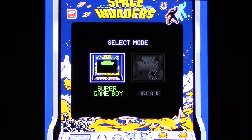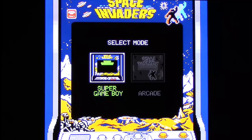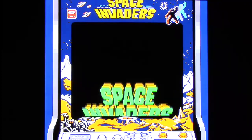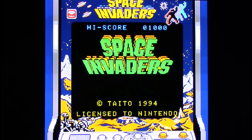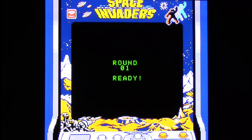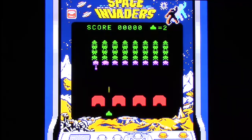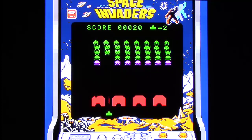Space Invaders. You can have two different modes here. You have Super Game Boy or you have Arcade. First, let's check out the Super Game Boy mode. So this is a port of Space Invaders 95 to the Game Boy. So we can play it in color. This game is so advanced.